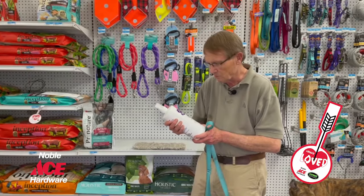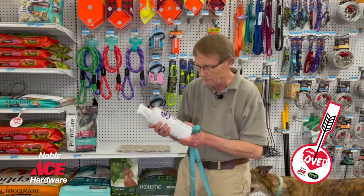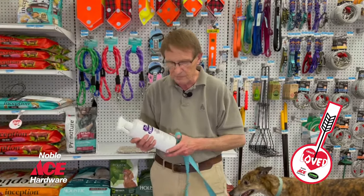Folex removes pet accidents, grease, ink, red wine, coffee, blood, food, cosmetics, dirt, grime, most old stains, and is excellent for upholstery.